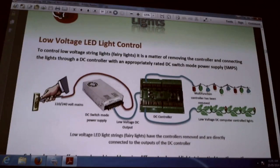If you want to use the full strings, it's a lot easier. You just chop the connector off and connect them into a DC controller with the appropriate power supply to give you the right voltage. Now, normally what we see in Australia are designed for use with a 24 volt AC transformer, which when rectified gives you around about 31, 32 volts. In reality, because of the wave shapes involved, anything from about 28 to 30 will give you a similar sort of performance. If you run them at 32 volts, they just get brighter. And they still survive for quite a long time, although the higher the voltage you use on them, the shorter the life's going to be. But around about the 30 volts is what I tend to use.